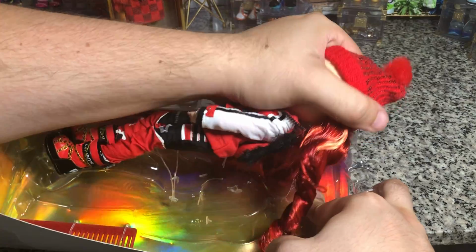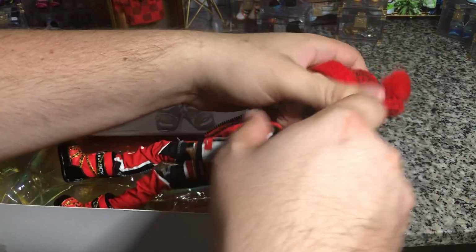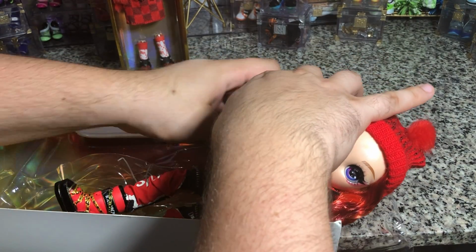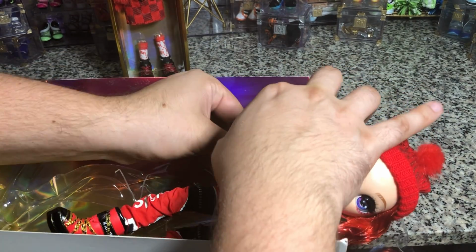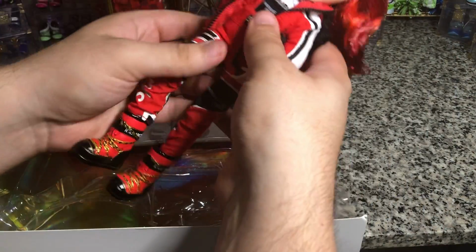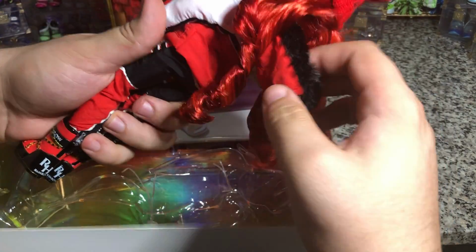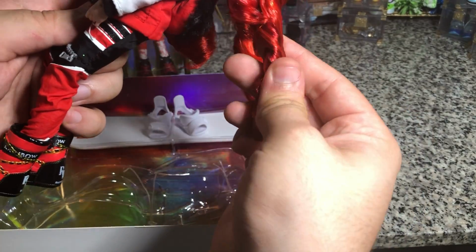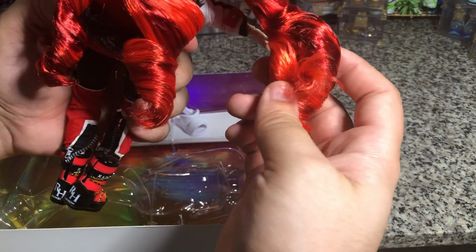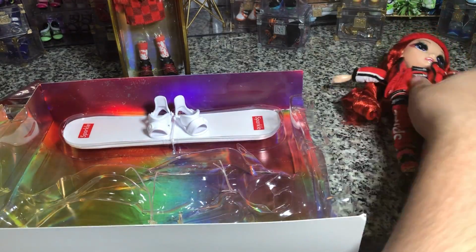And then she does have the staples in the back of her head. Ooh. It's a little difficult to get her head out. And we do have these little plastic handholds right there. Okay, and again, it's a full hood back there, so that's really nice. But just look at that, that is a block of glue. Like, that is just upsetting with how much glue they put in these dolls.